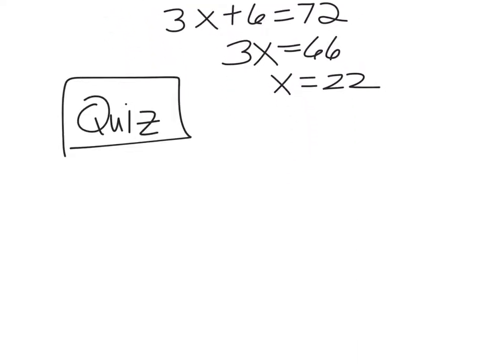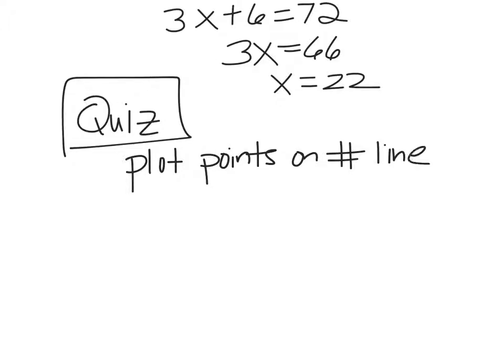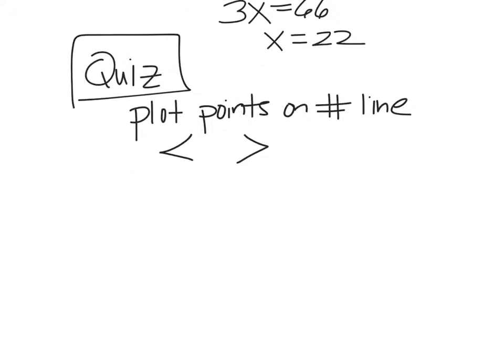So here's what you need to know for tomorrow's quiz. You need to know how to plot points on a number line. I might give you a decimal or a radical or a fraction. Make sure you know where they land on a number line. You are also going to do which one's bigger or smaller, with harder problems, not like 5 and 7, but a little harder.